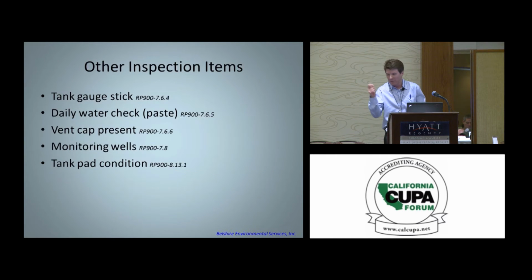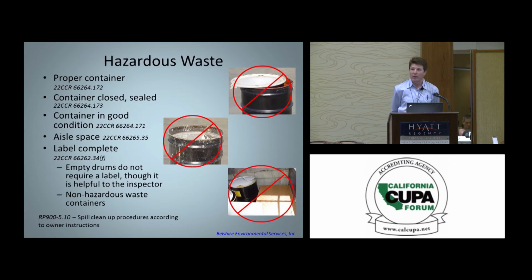Hey, check number 1 is the canopy on fire. Check number 2, hazardous waste is sort of alluded to in that there has to be some spill cleanup procedures. And if you're going to clean up a spill, you have to have a place to put it. So if you have a place to put it, you have to know how to label it, and on and on. So where does that stop? We happen to be a hazardous waste transporter, so we spend a lot of time looking at their drums and their labels and are they stored right? And I know you all do too.